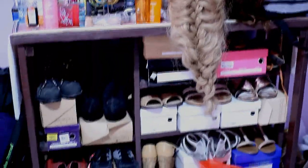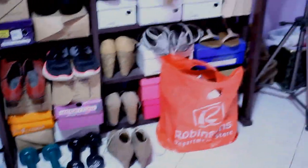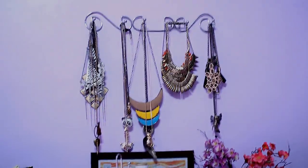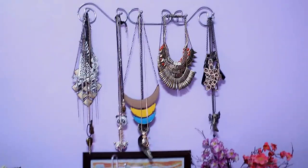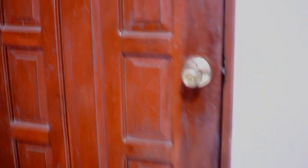This is usually where I put my shoes and sandals and some sports stuff and the things that I bought. My tripod right there and my recycle bin. I call that a recycle bin. And up there, as I've said, I think I showed you guys this before, is where I just hang some of my jewelries. And this is the door that you all really see pretty much in my videos all the time.